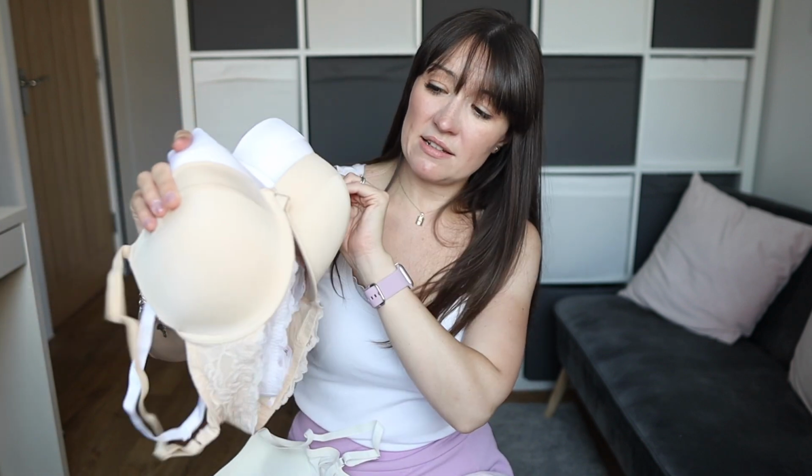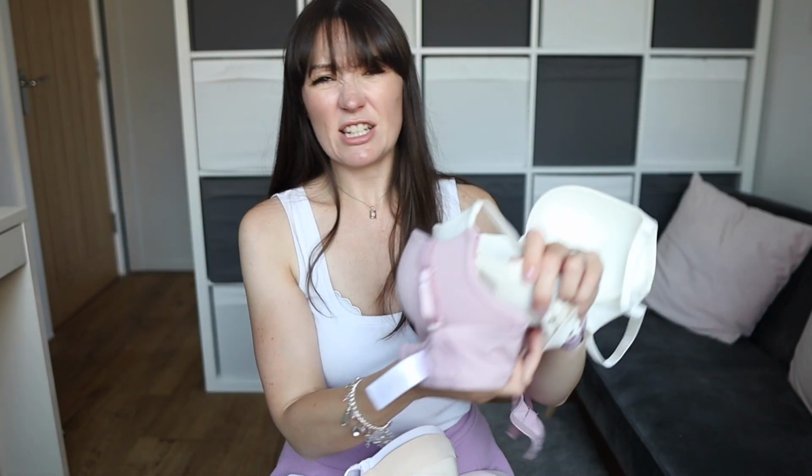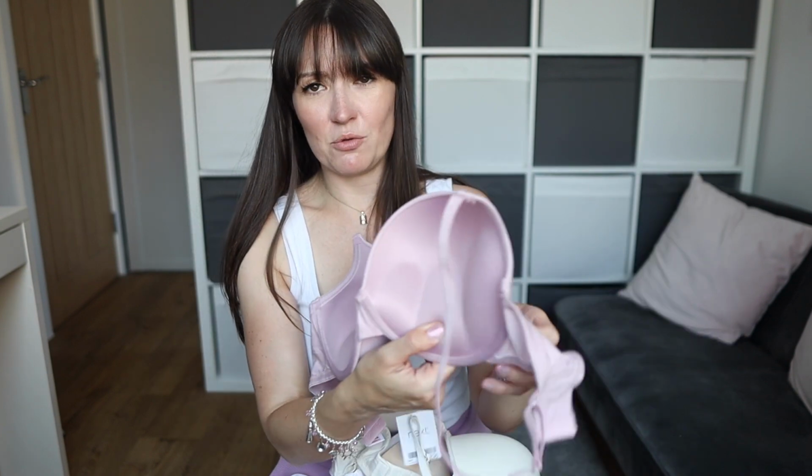I got a white and a skin coloured one in this pack, and then in this pack, this is actually more purpley than I thought it would be, but it's quite pretty, just like a t-shirt. This one's actually quite padded, far more padded than I thought it would be. Then maybe it'll give a bit of, I don't know. Anyway, I bought some bras because my bra situation was dire.